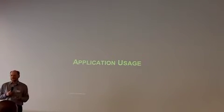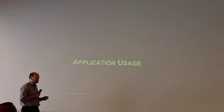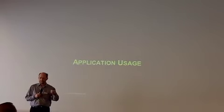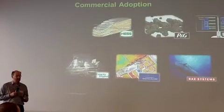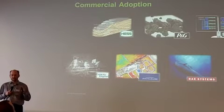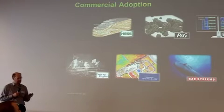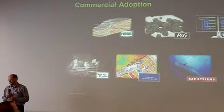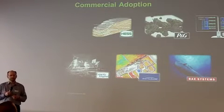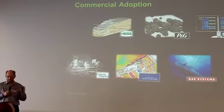What about the usage of them? How are they being used? Well, again, we've moved from the concept of a few esoteric university researchers porting their codes to the point where GPUs are now being used on a large scale by commercial companies. So looking at the top left of this drawing, what you'll see is an example from seismic data processing. The seismic data processing people were one of the earliest verticals to pick up GPUs as a practical way of processing their data.